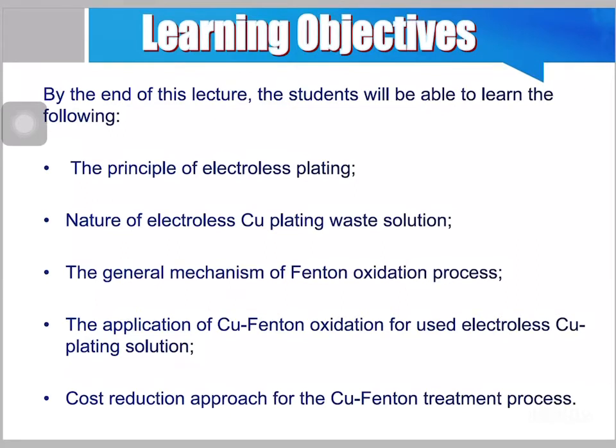Now, in addition to the above, I also would like to mention that my main purpose is not on presenting the actual treatment process itself, but hopefully to provide a glimpse on how to best approach a particular problem from the point of view of a chemical engineer in order to come up with a cost-effective solution.